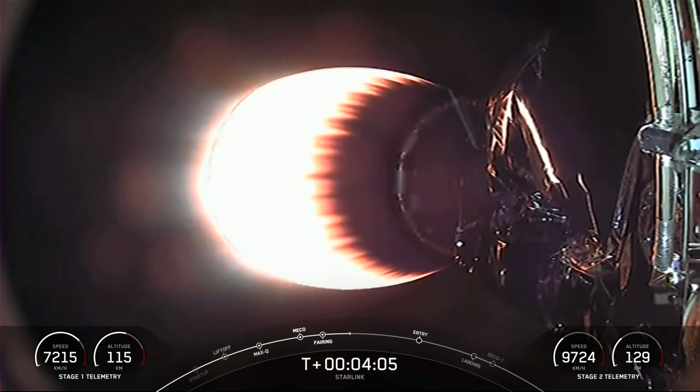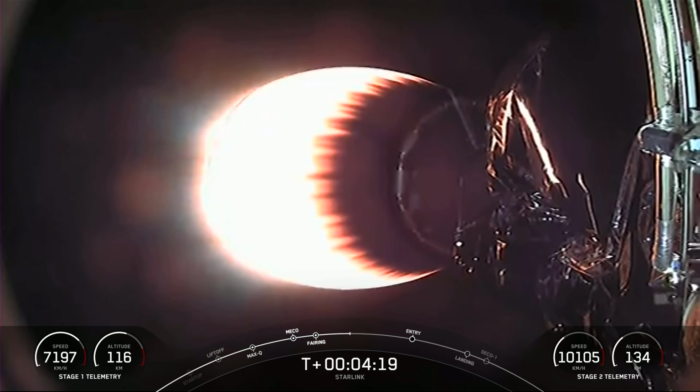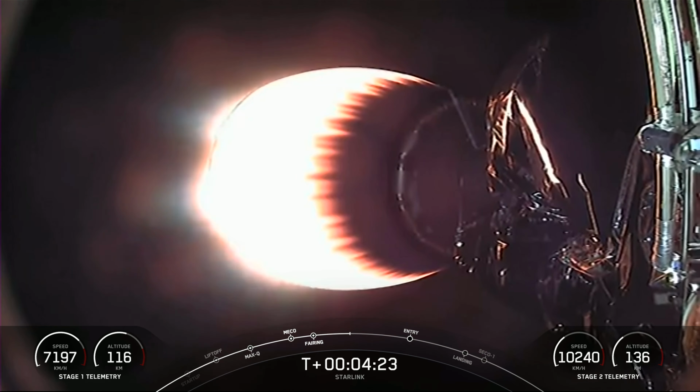Currently, the first stage is on its way back to Earth towards our drone ship, A Shortfall of Gravitas, and the MVAC engine that you see on the second stage is continuing its burn, which will last about another 4 minutes. Acquisition of signal Bermuda.